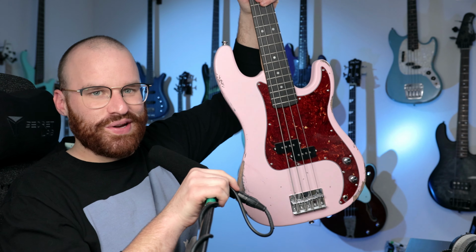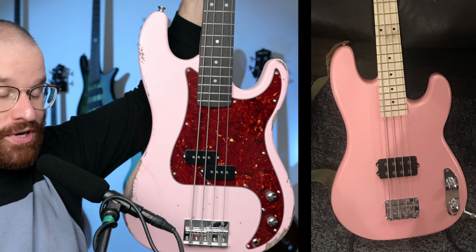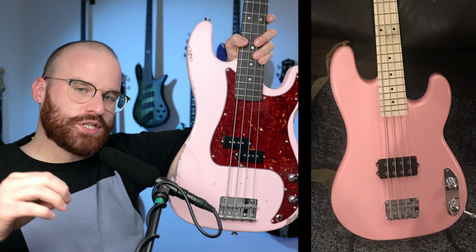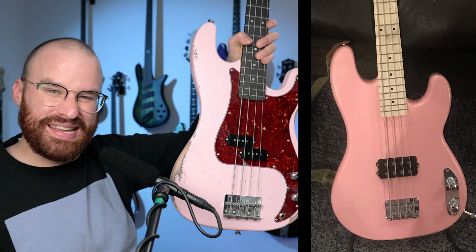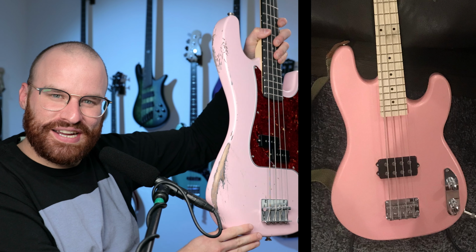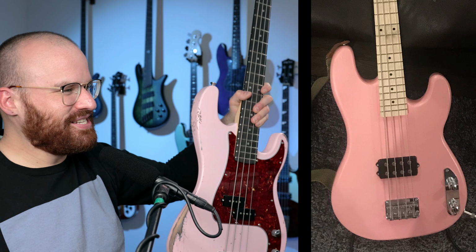Hold up. Okay. So this was the DIY Harley Benton bass that I made a few months ago. As you can see, our pinks are pretty similar. But the thing is that yours looks way cleaner and way better. I'm just really impatient and not good at painting. That's why I also decided to relic it too. But you know what? It doesn't matter. Yours just looks really cool. And also, I just love, again, that there's a Music Man humbucker in it too.